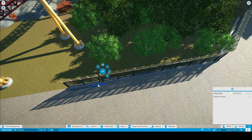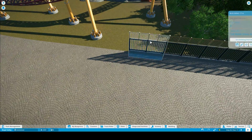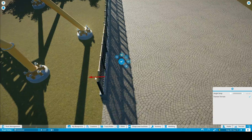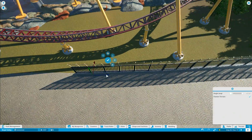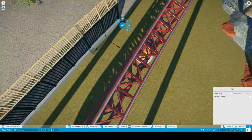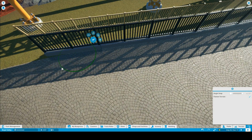And I'm adding on to the perimeter fence. You'll see me work on the parking lot expansion later on in the time lapse.